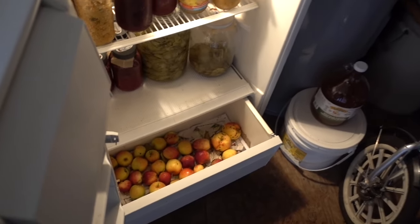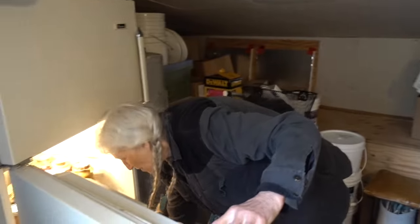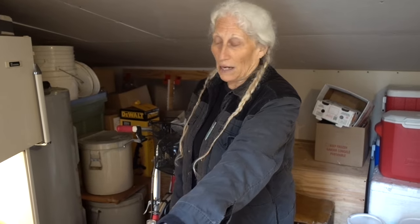I had boxes and boxes of apples from our orchard, and that's what's left, and I'm still eating those in my fruit salad. Wow. And it's like, what is it, March? It's the end of March, beginning of April. Wow. So this is unbelievable. The apples last, I don't buy any apples.